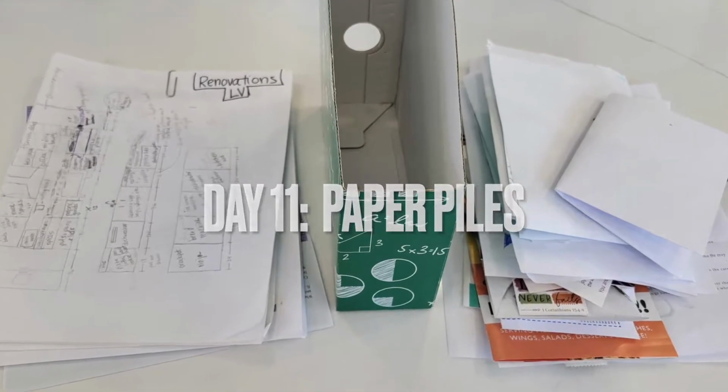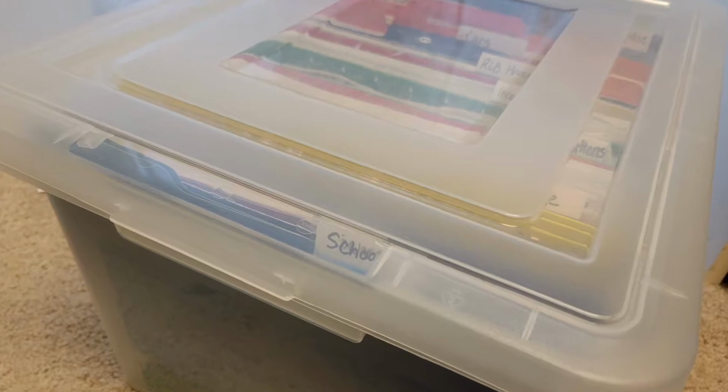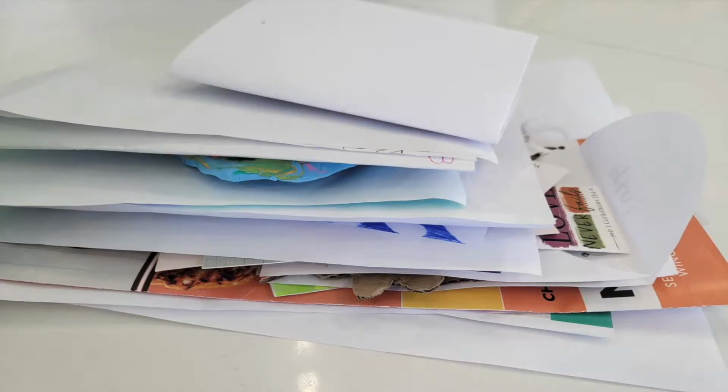I have a 3-level system dealing with paper piles. This is level 1 that I go through about every other week. The things on the left will be stored in my long-term level 3. These are the things that I'm tossing.